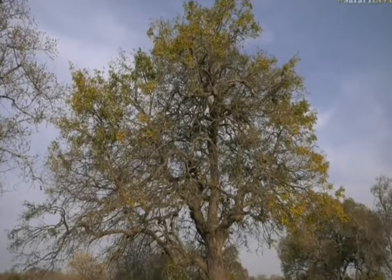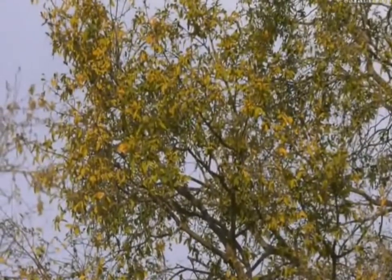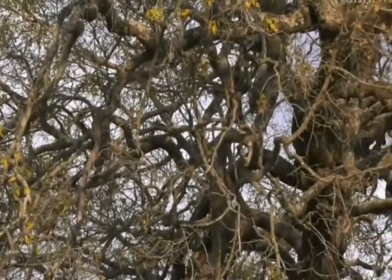Imagine what that tree has seen, being here at Twin Dams all its life. The amount of lion and leopard and wild dogs and elephants and various other species of animals that have crossed paths here, gone down to the water, is an amazing thing to see.